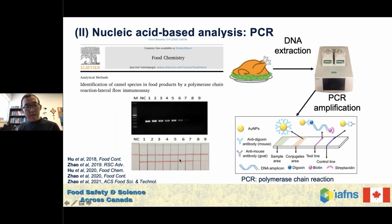So you can see the sensitivity of this PCR-based lateral flow immunoassay is 100 times higher compared to the conventional gel electrophoresis method to identify the PCR amplicon. So a major question for us is, if you want to run the PCR, we always need to use a bulky and expensive equipment to achieve the PCR amplification. The equipment is called a thermocycler. It is bulky, it is expensive, therefore it's not very friendly to be used for on-site or in-field detection.